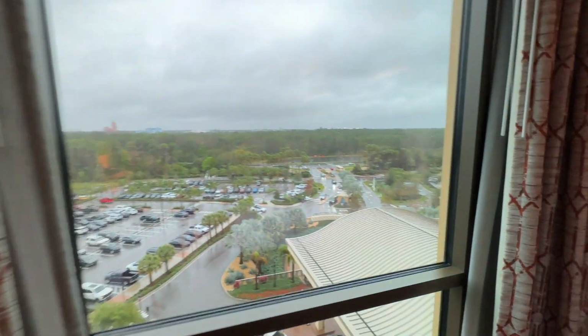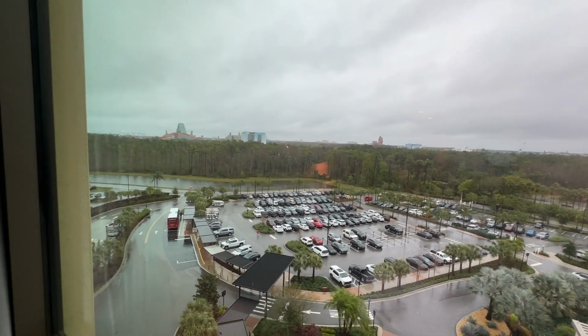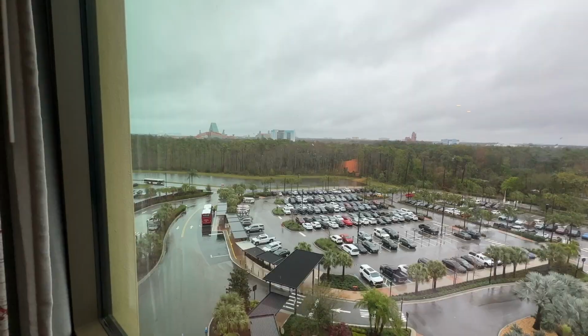It's just so pretty here. I just love this resort so much. And then a beautiful view right out to the front. So I think we're going to be very happy here for 2 nights. We're resort hopping. As always, if you know us, we're always resort hopping. So we're here for 2 nights, and then we switch over to Animal Kingdom for 1 night, and then we switch over to Old Key West for the rest of the trip.